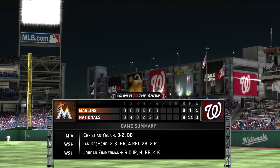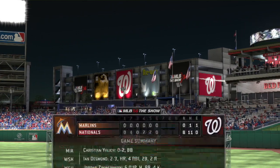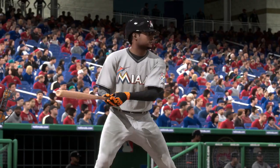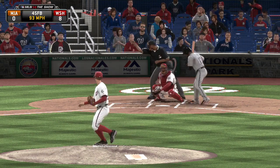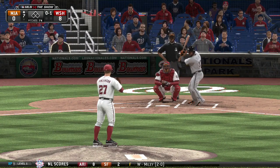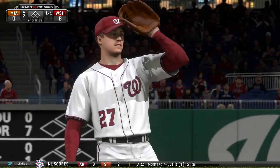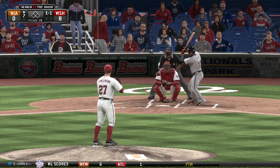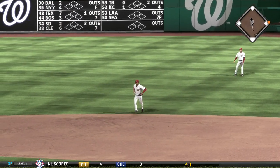Back here at Nationals Park, this one pretty much all over, but the shouting as we check our game summary to see how we've gotten to where we are. Donovan Solano will get us started here for Miami, and he'll have backup in the form of Giancarlo Stanton waiting on deck. And he'll take strike 1 on the fastball, registering at 93 that time. There's a fastball pretty close that time, but ruled a ball, 1-1. Swing and a hot shot towards the hole. And that's through into right, so a leadoff single here to start the 7th.